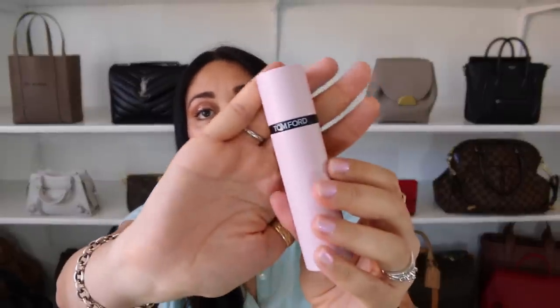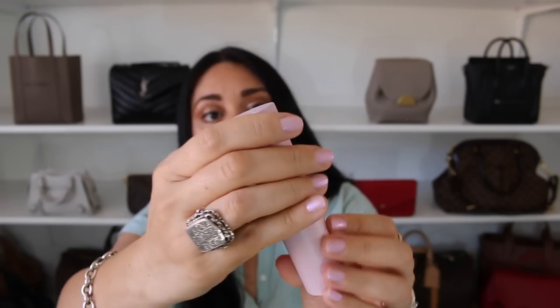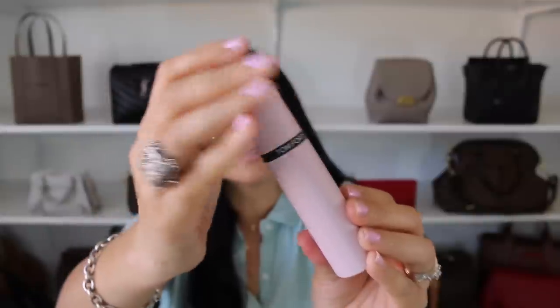And I really wish I would have gone for this in the larger size. So as soon as this is done, I am absolutely going for the larger size, because it is awesome. And I love this little spray. Very, very Tom Ford. But as I said before, I know some people aren't a fan of Tom Ford fragrances because they can be a little too much. But I'm definitely a huge, huge fan.